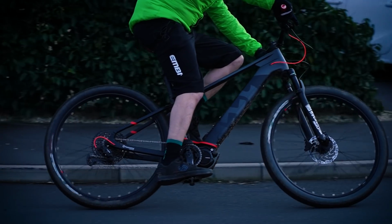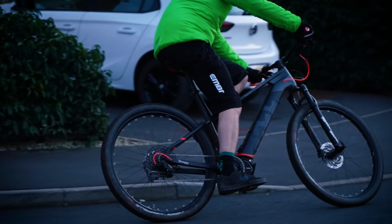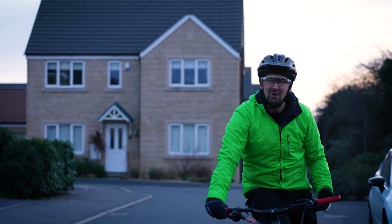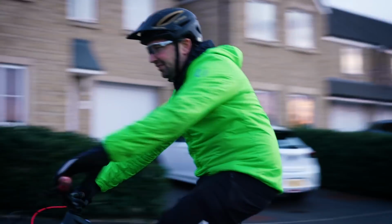So the bike that's great for commuting or cruising around on is going to be the hardtail with a short travel fork, a big comfy saddle. It could be a mid-drive motor or maybe a rear hub drive.